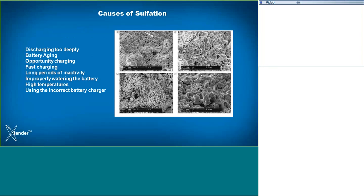Each of these little crystals robs capacity from the batteries. Some of the causes of that are discharging the battery too deeply. If you have a customer that's running the carts down until they won't run anymore every time, this is a great cause of this. Also, as a battery ages, more and more of these hard crystallized formations form on the lead plates. We're starting to see more and more opportunity in fast charging. While this does return the cart back to duty faster, it just breeds more and more sulfation internally on the plates.